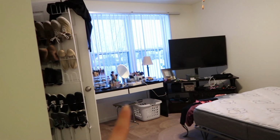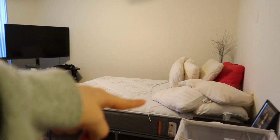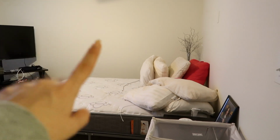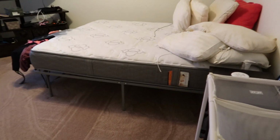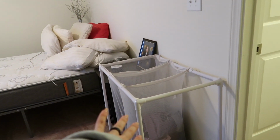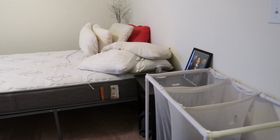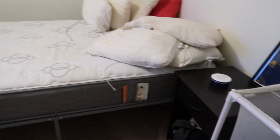So for the master bedroom, you walk in, bathroom, we'll get there in a minute. We have my makeup desk there, TV, console, I'm washing bedding right now. We have a queen size bed and it fits perfectly. I have this 3-tier organizer for our laundry. I'm missing one because I'm doing whites right now. And we have 2 nightstands.